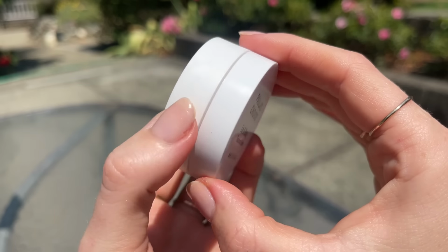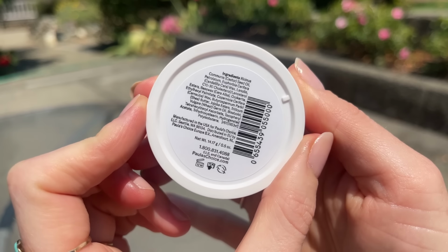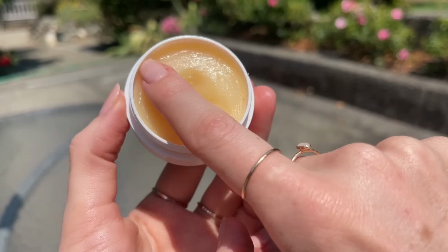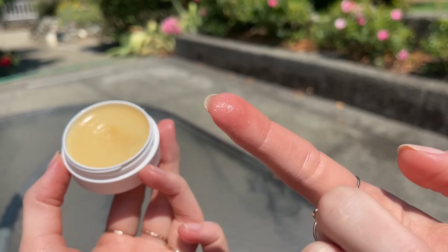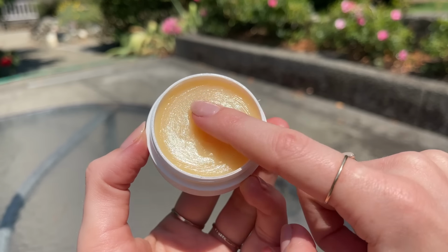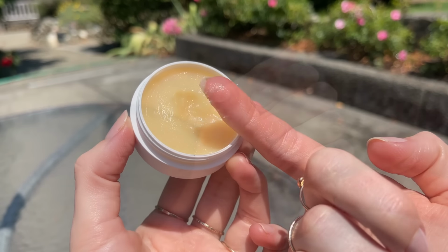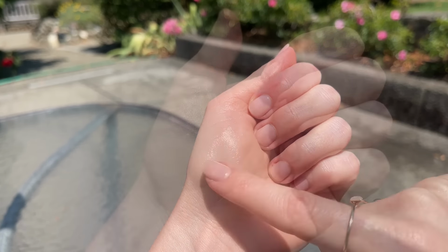So this is the kind of product that you really need to break the seal on. If you just rub your fingers on that smooth, stiff layer, you get almost no product. So you have to dig your nail in there to break the seal. And then underneath, it's a really beautiful creamy balm. This is our second pick for a lip balm in a jar because the texture is kind of stiffer, but it's not waxy.